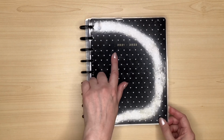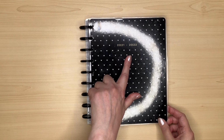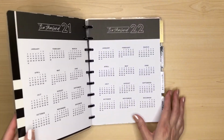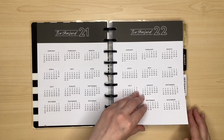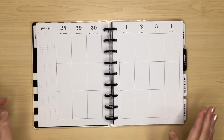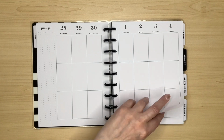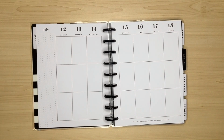Why am I buying a 2021-2022 planner, you might ask? Mainly because I wanted some spare classic vertical pages. I don't really like the covers that say the years on them, but what I do like about this one is it is completely neutral. Just got the dates at the top. I don't think we've even got quotes in this one. Oh yes, we have, maybe 1 page out of 4.